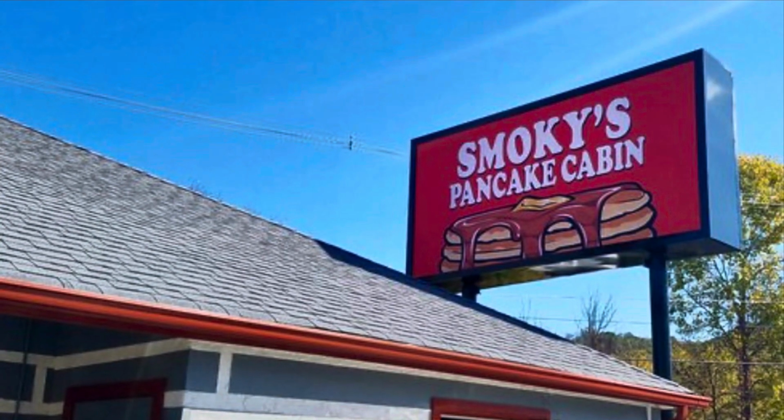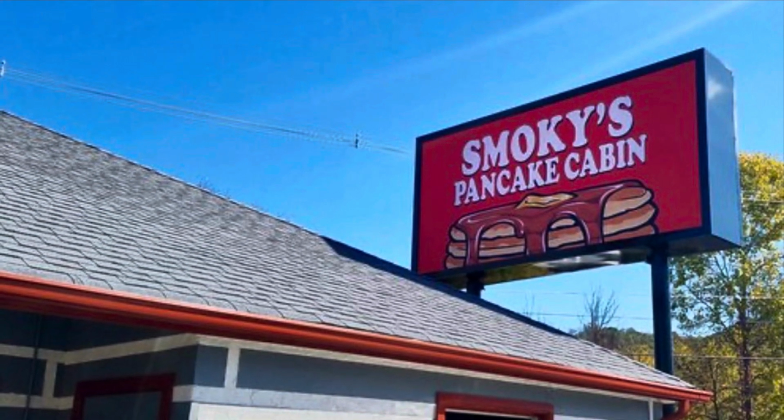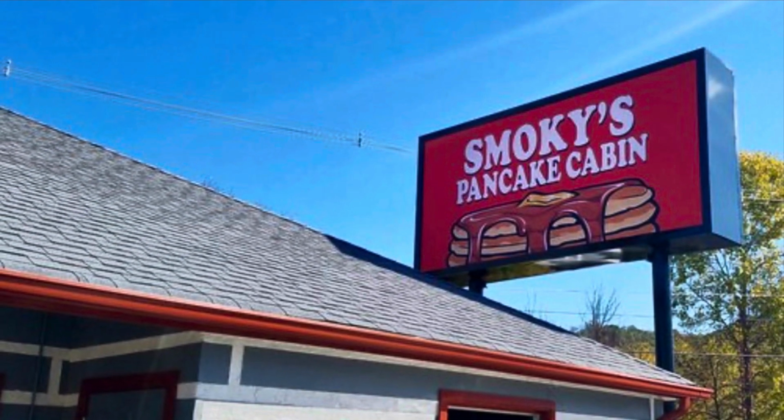On Friday morning, we wanted to try something new. We went to Smokey's Pancake Cabin, and the food was delicious.